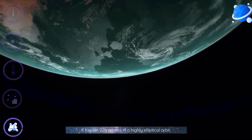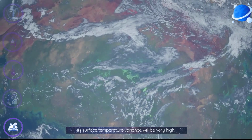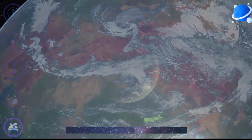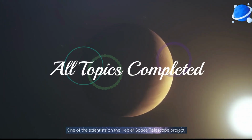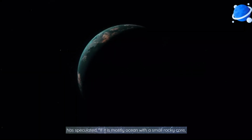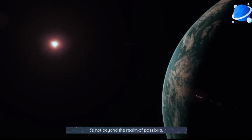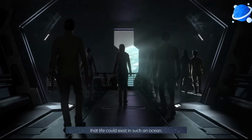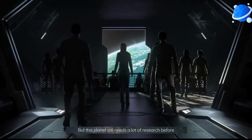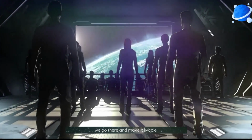If Kepler-22b moves in a highly elliptical orbit, its surface temperature variance will be very high. One of the scientists on the Kepler Space Telescope project has speculated, if it is mostly ocean with a small rocky core, it's not beyond the realm of possibility that life could exist in such an ocean. But this planet still needs a lot of research before we go there and make it livable.